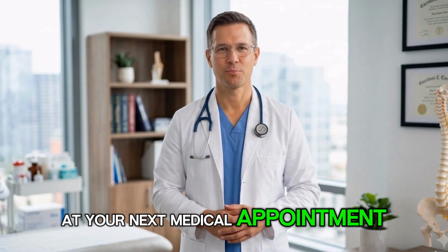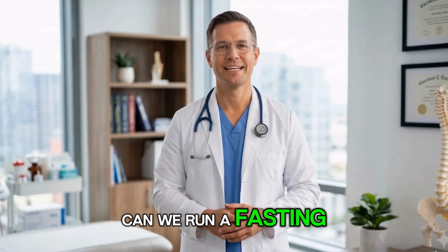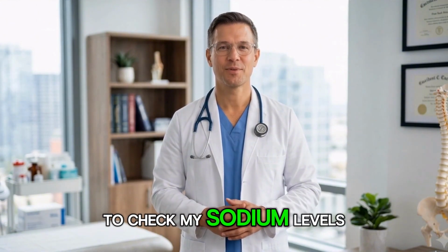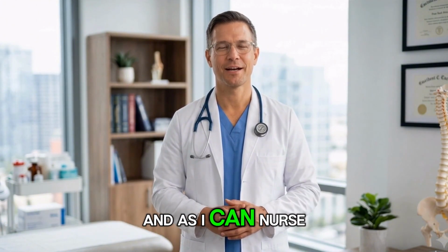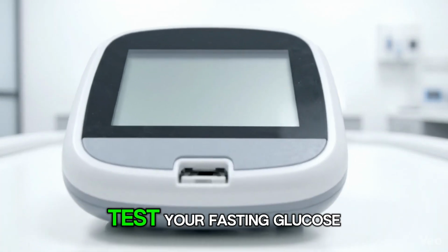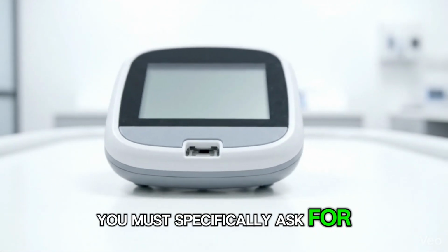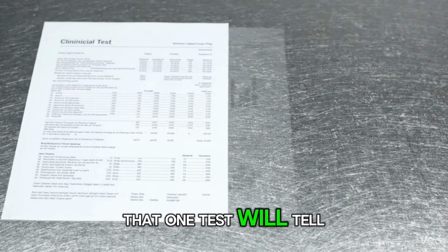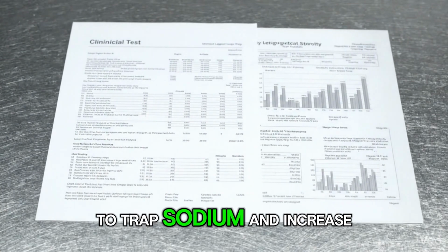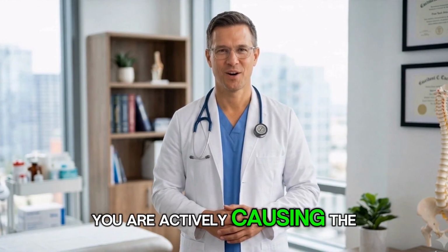At your next medical appointment, I want you to ask your doctor this exact question. Can we run a fasting insulin test along with a comprehensive metabolic panel to check my sodium levels and kidney function? Do not let them just test your fasting glucose or your A1C. You must specifically ask for fasting insulin. That one test will tell you if your metabolism is silently commanding your kidneys to trap sodium and increase the pressure in your pipes. It will tell you if you are actively causing the leak.